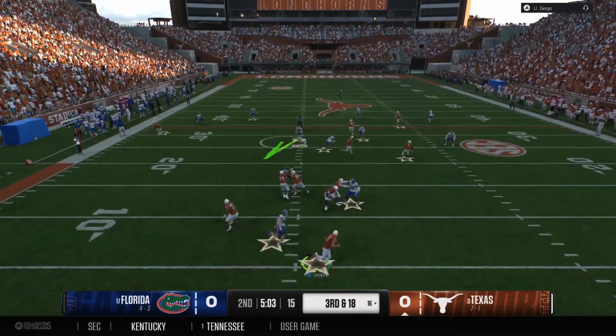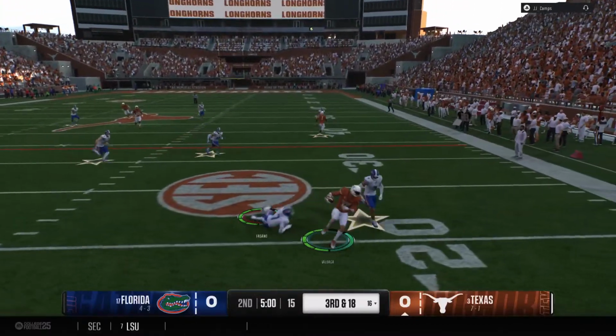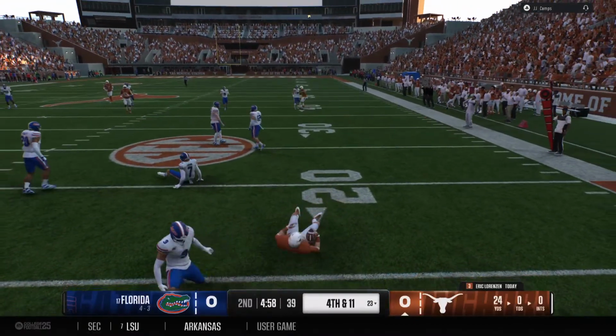Drops back from the shotgun, looking for an open man. Contact hit. Through it. Receiver makes the grab. The defense will wrap him up.